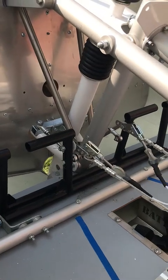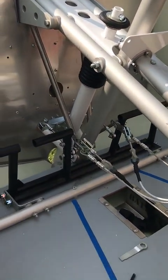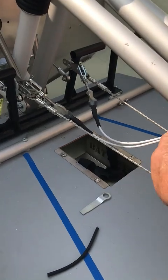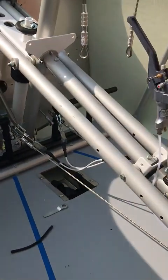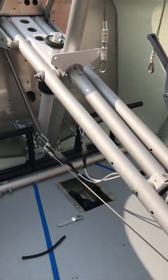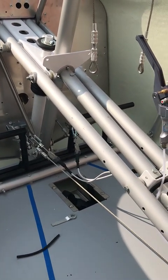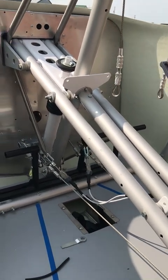I don't know if this is an upgrade or not, but they have rudder stops now. I think what happened, that's what these cables are here. It prevents the rudder from going too far. I think what happened was somebody jammed it too hard and ended up wrecking the rudder or the tail, something. And they said, okay, we'll put rudder stops in for you.